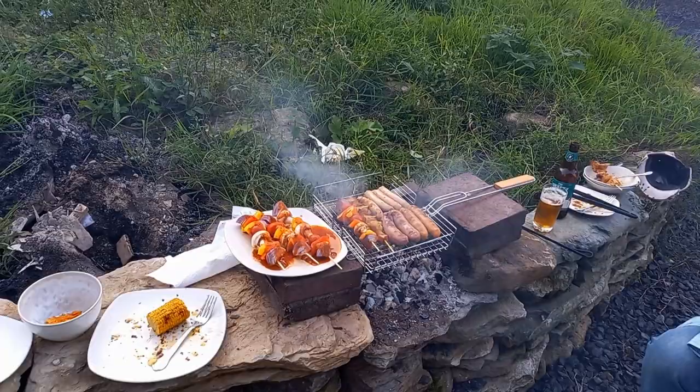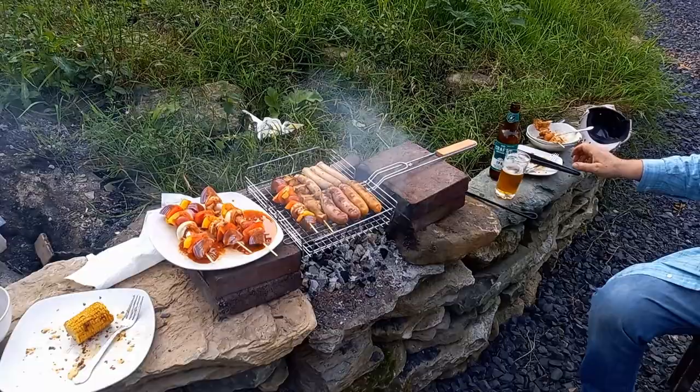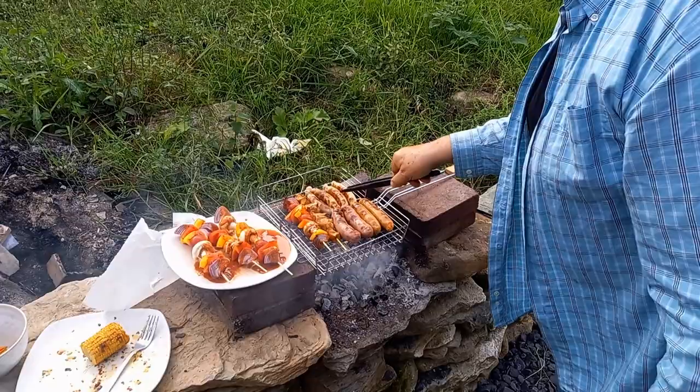Okay. The smell is just absolutely brilliant. Locally made sausages here from the local butchers. Some chili and black pepper, I think, and then some plain ones as well. Doing a bit of chicken and some vegetable skewers, and this is just the first course.